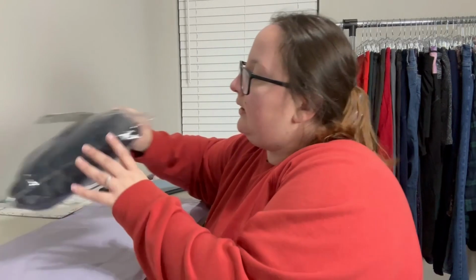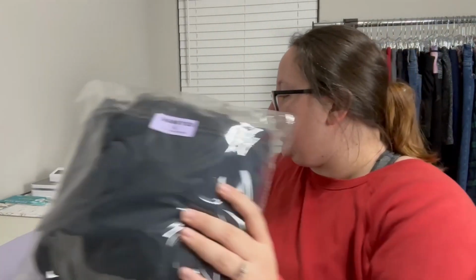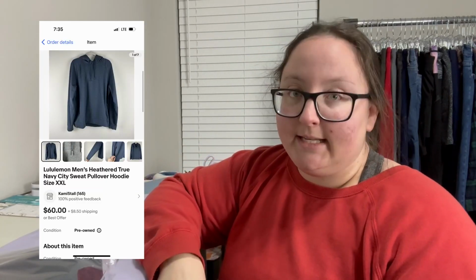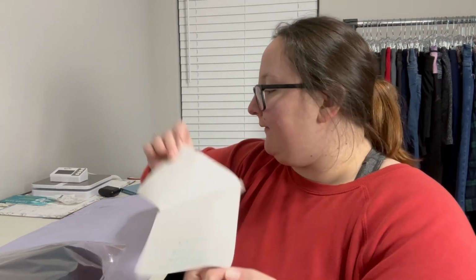Then the last eBay item is a bulkier item. I just recently found this. It was a Lululemon men's City Sweat hoodie pullover, and it was actually an extra extra large. So again, a really good size in men's. I found it and the Goodwill had missed it, so I only paid $6.49. It sold for $59.55, so my profit was $37.39, and it only took 2 days to sell, which was very exciting.